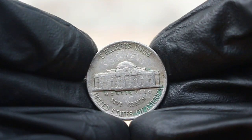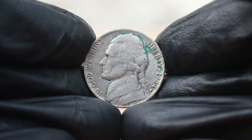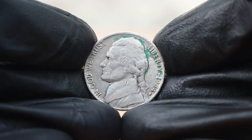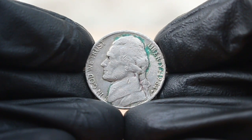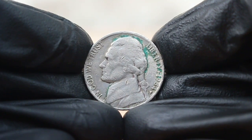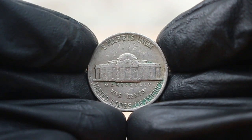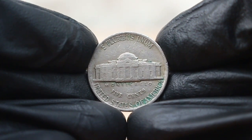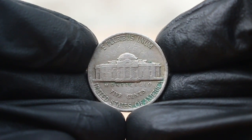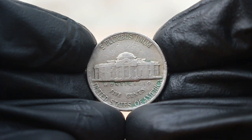Coins graded MS65 or higher can be worth anywhere from $1 to $5, depending on the quality. Additionally, look out for any special characteristics, like die errors or striking anomalies, as these can increase the coin's worth. Some error coins from this year have been known to sell for significantly more. If you're lucky enough to find one with a rare error, it could be worth hundreds or even thousands of dollars. Here are some fun facts about the Jefferson nickel.